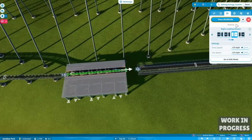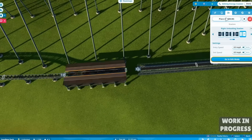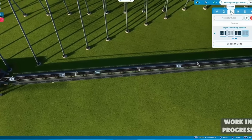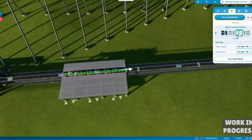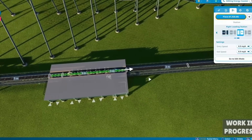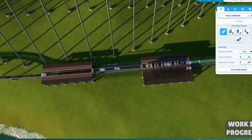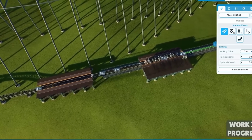And here you go then, you click on the station menu and you can see right unloading station or right loading station. So they've just placed down an unloading station first, and then they've gone to place down a loading station right there. And they've just placed that down. And as you can see, you have 2 different stations, one where you offload and one where you unload.